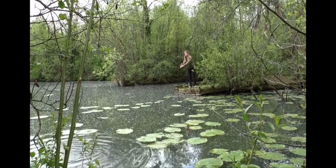My first fish on here, I watched the fish take the hook bait, and we were sat there watching it, and we see him come in, then drop down, and then I caught my first fish from here.